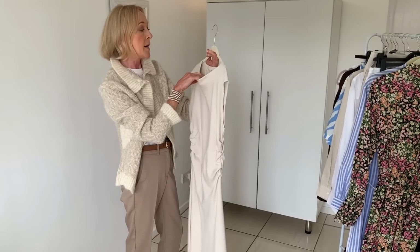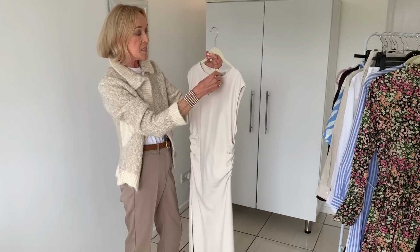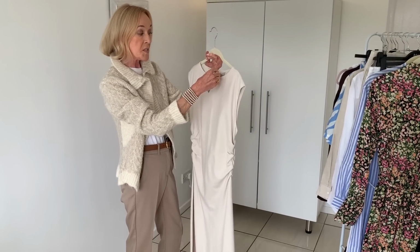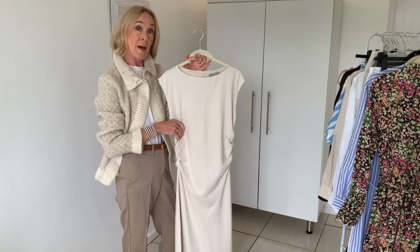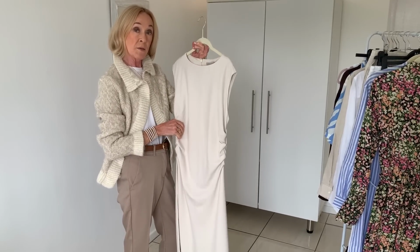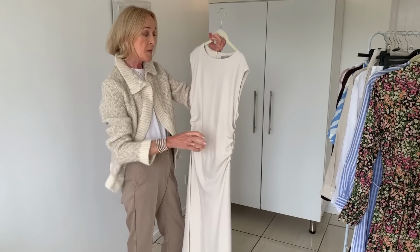This is fully lined. I picked this up in a small, and it's 63% Lenzing Eco Viscose. I think this was £24.99. I do remember it because I was quite surprised by the dress and the price.